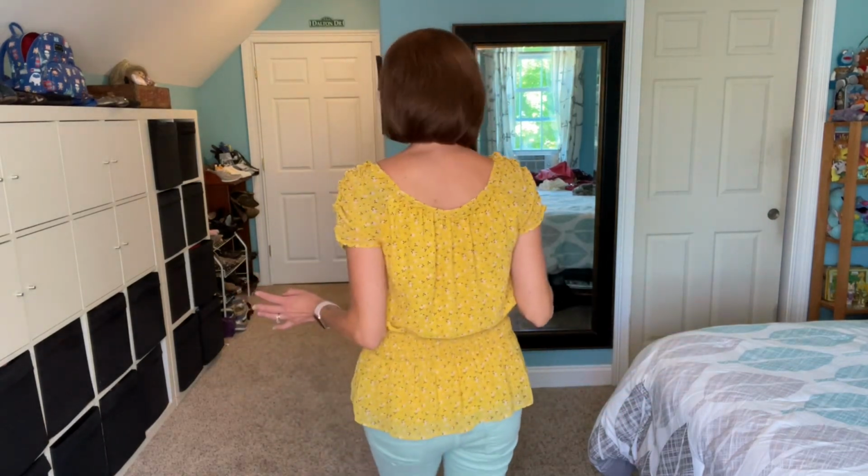So this top is not my style whatsoever. It's got that weird blousey thing on the top. Maybe I just don't know how to wear these, but I am not doing it correctly if I do know. Or it's just not flattering on my body type. That might be it too. So anyway, I'm going to quickly show you the back and then move on to the pants. The pants are a great color.